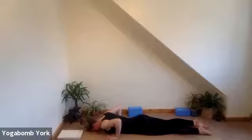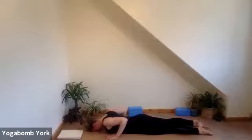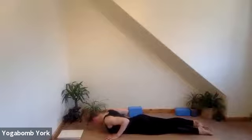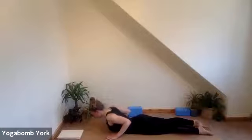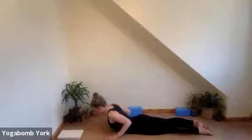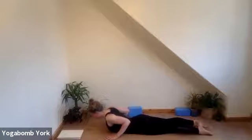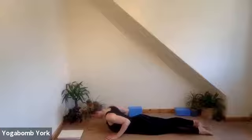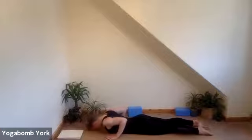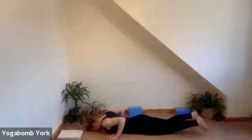So on your next inhalation, rooting through the top of the feet, engaging the glutes, drawing those scapula down your back, inhaling up into a Cobra Pose. We'll just pause here for a couple of breaths, maybe noticing that as you inhale, you lift a little higher, and as you exhale, you soften down a little. And then as you exhale this time, releasing all the way down to the mat.